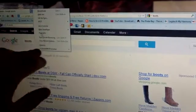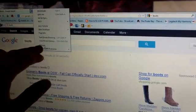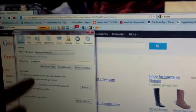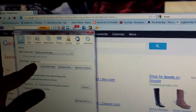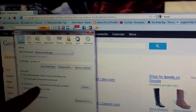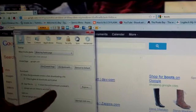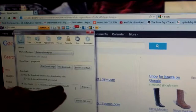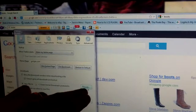Now I click on tools again, and I go to options, and then click on general. This is my home page right here. As you see, that's my home page. You can set it to whatever the heck you want. Alright, this is where my files download to. Okay, just download. I got my download. You can put it in any folder, really. Desktop. You can change it to desktop. Just hit browse.